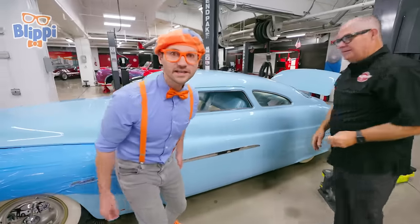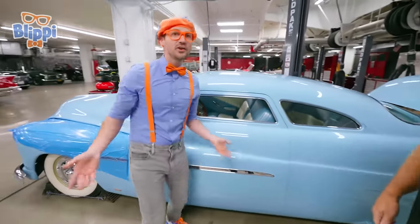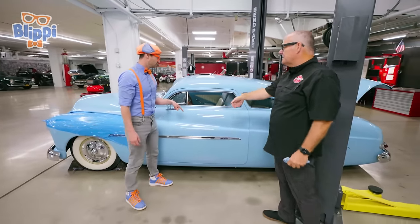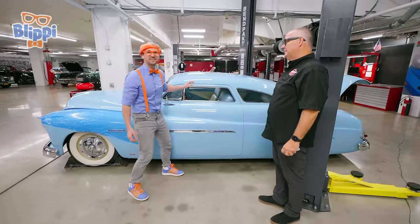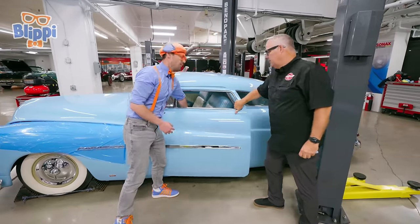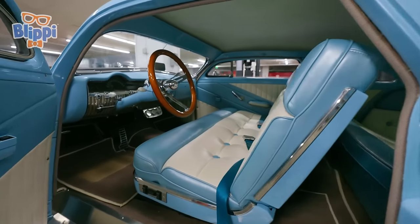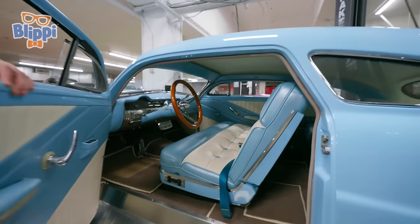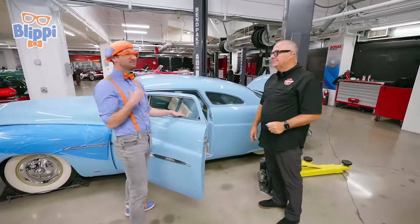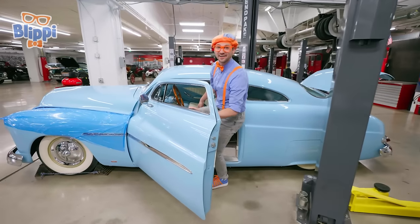Whoa, wait a second. Do you see there's no door handles? Huh, Brad, how do you get inside? You lower the windows with a key fob, and then you reach inside and there's a handle inside. Oh, cool. So when the window is down, then you can open up the door. Whoa, check it out. Wow, that's a cool looking inside. Do you mind if I sit inside? Please do. Whoa! All right, here I go.